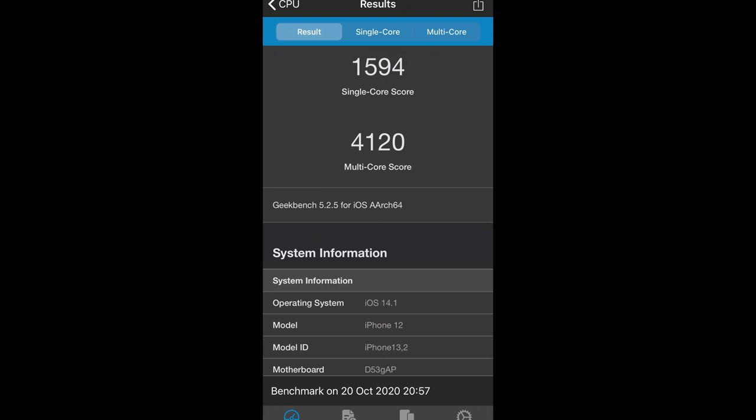Besides all that, it's powered by the A14 chipset. And from looking at our benchmark scores, that thing runs pretty well. I mean, it beats everything coming from the Android side or the Android ecosystem in terms of benchmarks for single core and dual core performance. So we know this thing is going to do well.